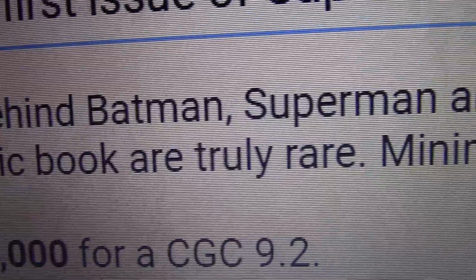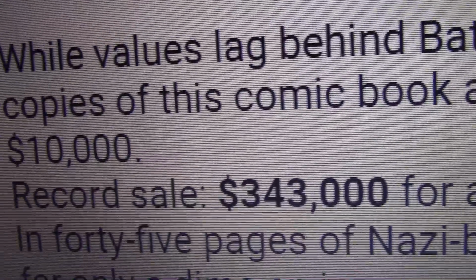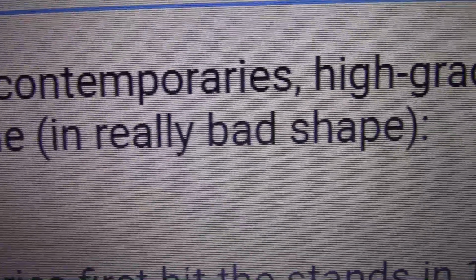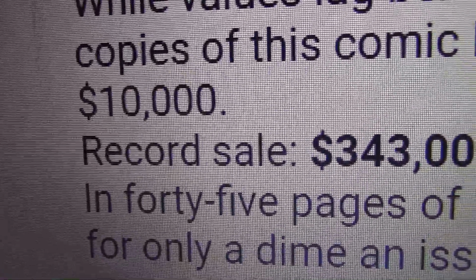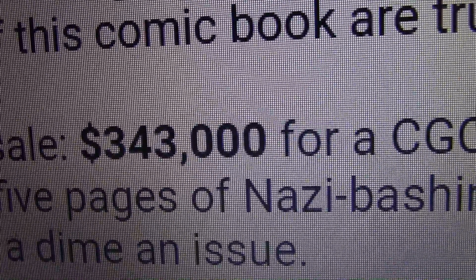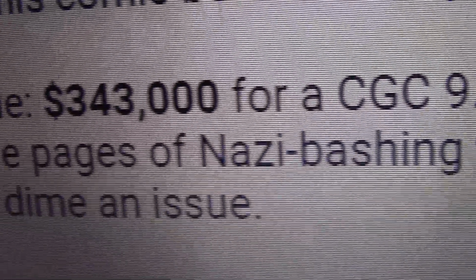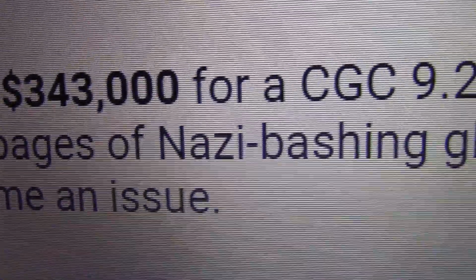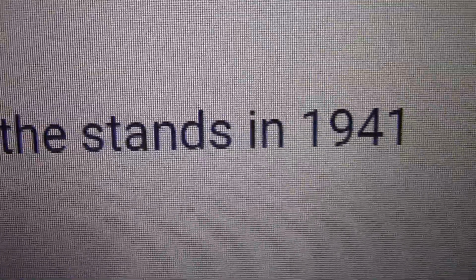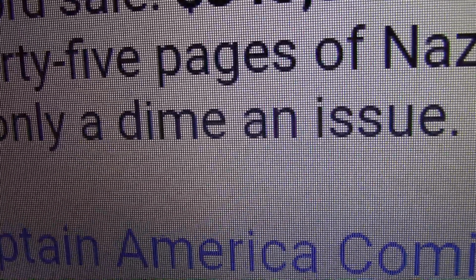While values lag behind Batman, Superman, and other contemporaries, high-grade copies of this comic book are truly rare. Minimum value in really bad shape, $10,000. Record sale, $343,000 for a CGC 9.2. In 45 pages of Nazi-bashing glory, Captain America first hit the stands in 1941 for only a dime an issue.